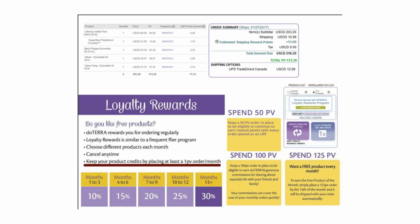Okay, so one of the things that I want to talk to you about now that you become a member: you can just go into your back office and order whatever you want and not worry about anything else, right? Other than that one product a year. However, if you become an oil junkie like my family and I, the loyalty rewards program is amazing. So basically what it is, you get reward points for everything that you order.